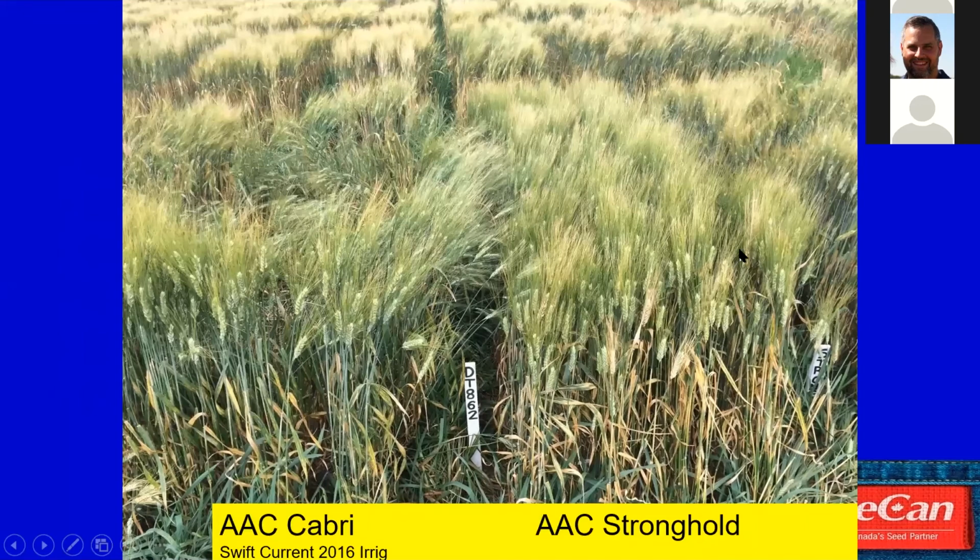So that was just a picture of Stronghold being very upright, nearing maturity, where something like Carberry is starting to flop and go down. So that's about it for my presentation for now. I'll turn it back to Dallas for questions.